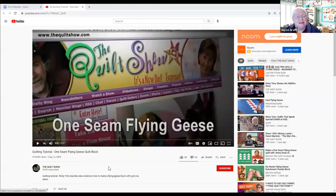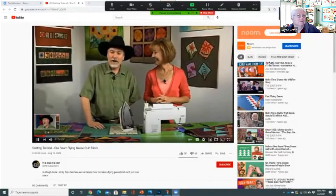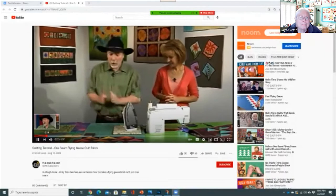So there's another method I wanted to share with you. This is the easiest method for making a flying goose. It's called One Seam Flying Goose. This is something I learned from a group of quilters in England several years ago, so I want to show you how to do this. Great. Okay? The One Seam Flying Geese Block.